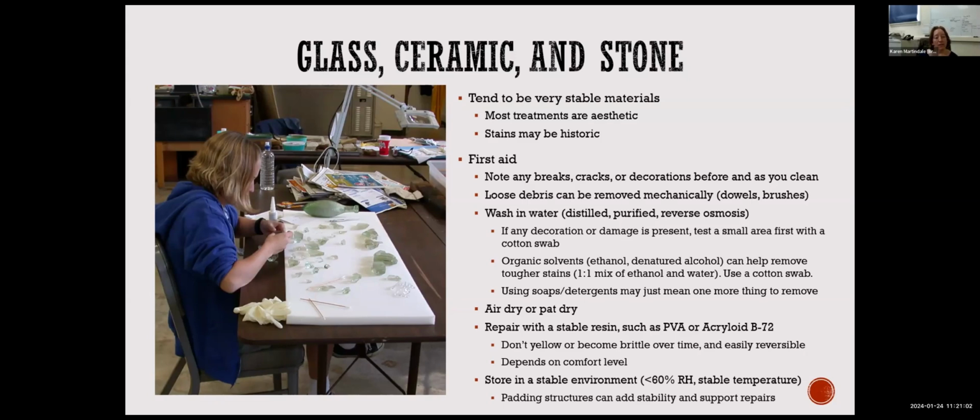As long as they're relatively stable, glass, ceramic, and stone are fairly happy stored in most temperatures and in a fairly wide range of relative humidities. My general recommendation for these materials is that whatever storage conditions you choose, the most important thing is that they remain stable. Wide variations in temperature and humidity can cause problems down the road.